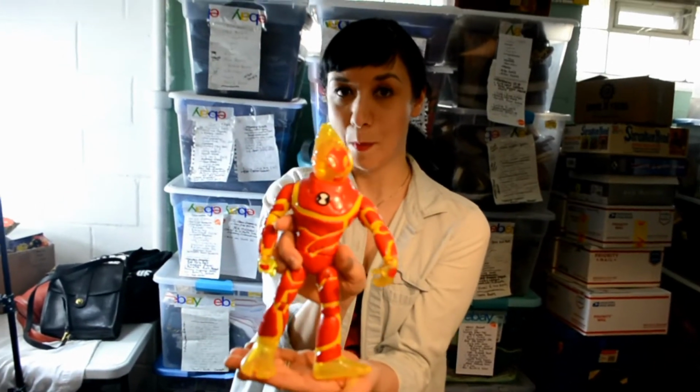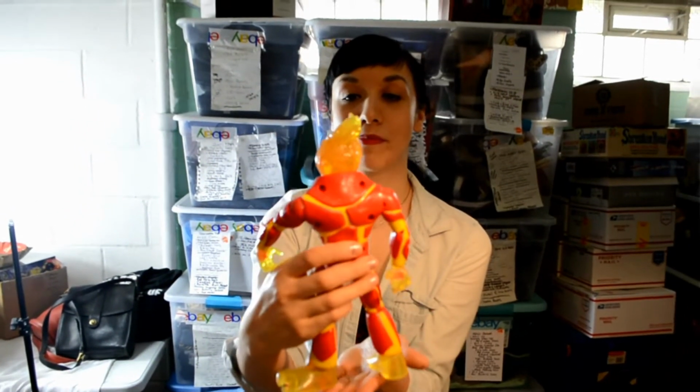Heat Blast action figure, a giant deluxe one from the Ben 10 comic cartoon.